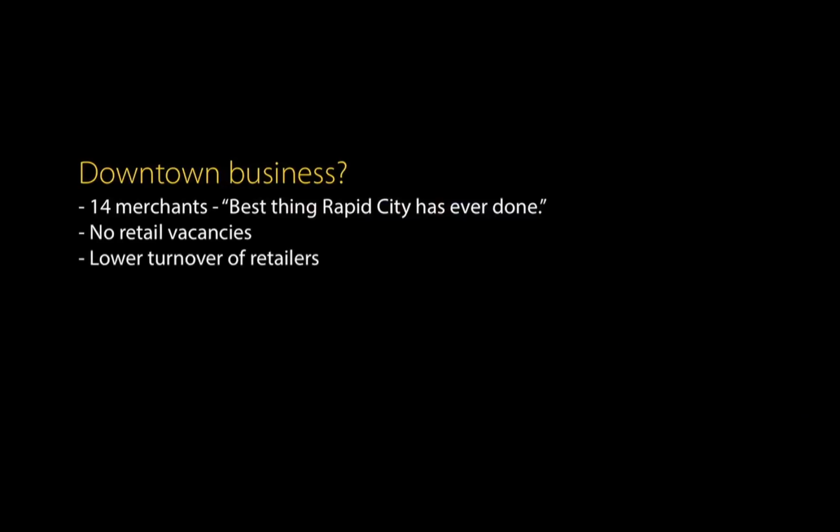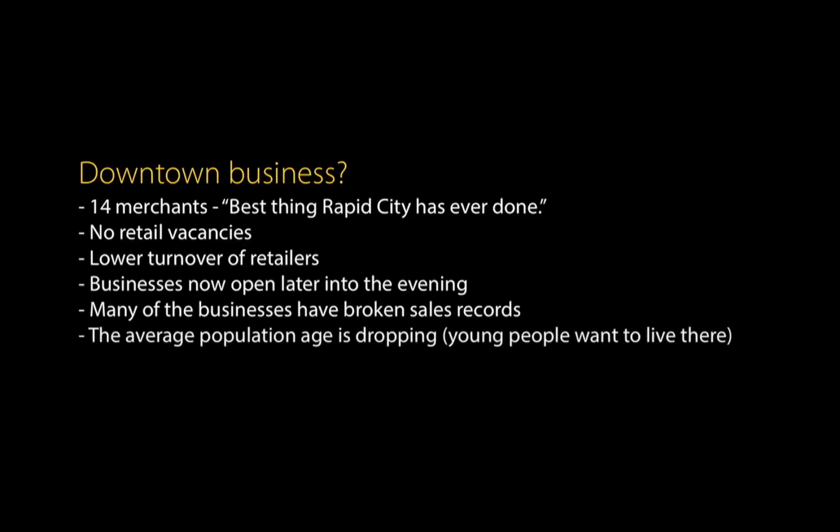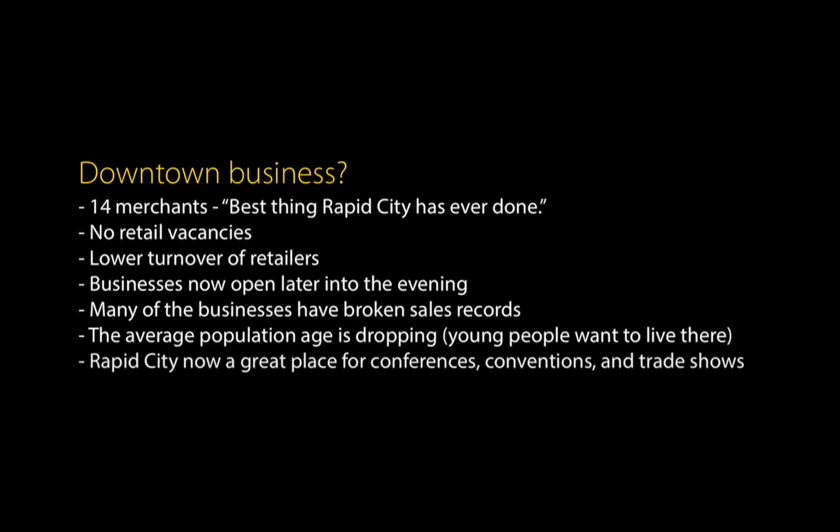There is a lower turnover of retailers in their downtown. Businesses are now staying open later in the evening because there's people there. And many of the businesses have broken sales records around events at the square. And the average age of the population in Rapid City is dropping because people want to live there. Young people, entrepreneurs, people with kids want to live in a place that has a great third place like this. And it is now a great place for conferences, conventions, and trade shows, not just as a leisure destination.